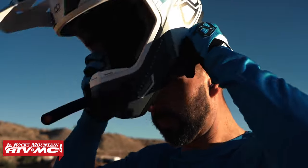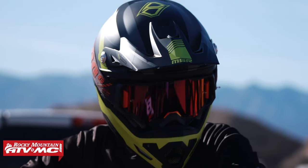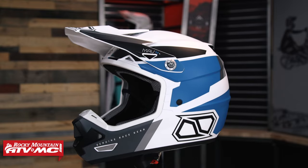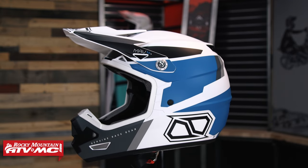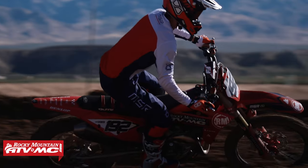All right, that being said, let's kick this thing off. First helmet up here, this is the Mav4 with MIPS from MSR. The reason that this helmet is up here is because, one, it's super affordable. You're under 150 bucks, and this is the least expensive helmet you're gonna see that has the MIPS liner system.